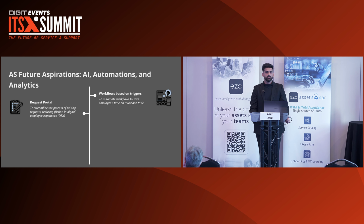And then there's going to be a request portal. We have recently launched it for one of our products, which is Easy Office Inventory. It will be launched for AssetSonar as well. With a request portal, you can just easily link the portal and all of your employees can log in their requests, and you, as an agent, will receive the request, and then you can take action on that request.